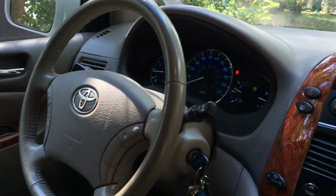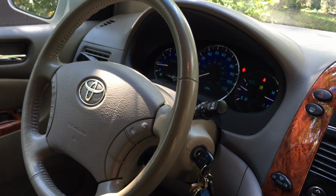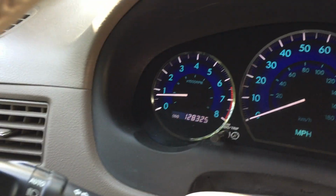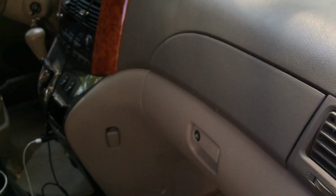Got a few of the curtains up today. Those worked out really well too. I've got a video on curtains. It's in one of them. So yeah, she's got 128.3, so almost 8,000 miles, I guess. The insurance is reasonable, as with most minivans. Like I say, a ton of storage. There's storage all over this thing. Two glove boxes.